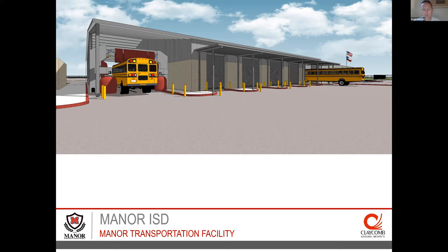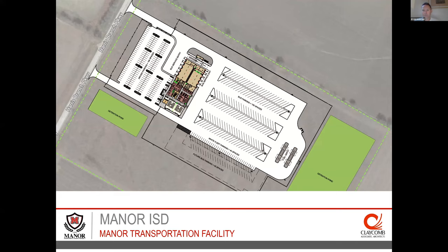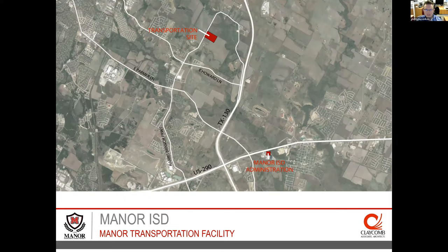In the chat, Mr. Hermes is asking where the location is going to be. Cody, if you can go back to the first slide to just show the location. Yes. So everybody see the Google Earth image here, the site map. So the location for the transportation site is located here. It's just north of Howard Lane and just west of 130.